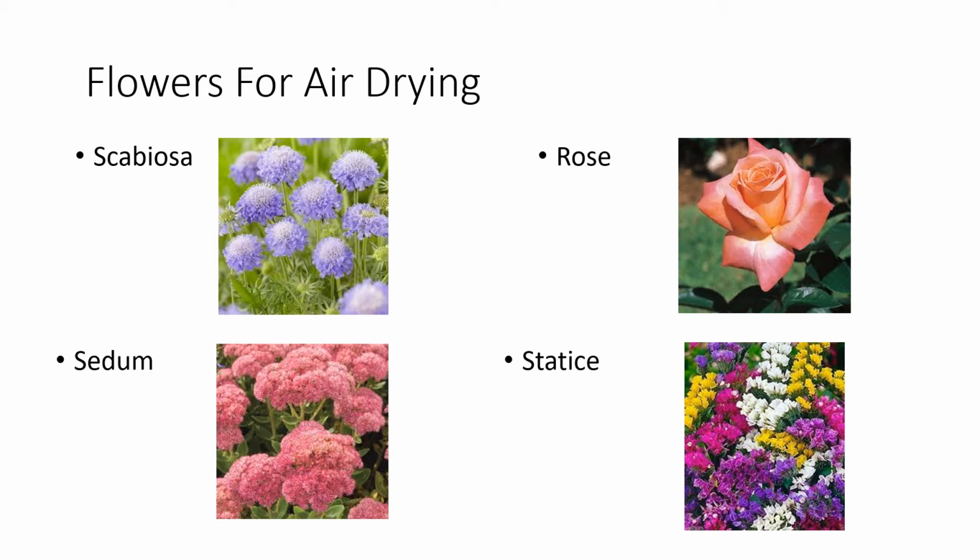One thing about roses, again, with the other flowers, is you want to pick that flower in that bud form as you see there to dry. Then we have sedum down at the bottom left. A lot of times sedum almost seems to dry on the plant. That's another good one that holds its color quite well. It takes a little longer to dry because it is a succulent and has a lot of water in those leaves and stems that has to evaporate out.